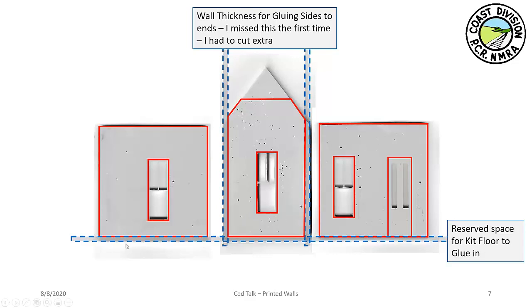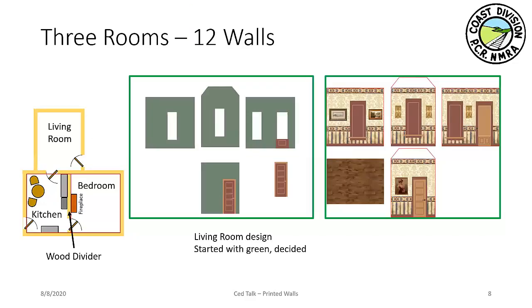I did take enough off the bottom, but I put a floor in the building and glued the walls to the floor on the sides. So there was a resin floor. You glued the walls together and then put the floor in from the bottom. So as you do that, if you think about what we've done, we've created a template where that template actually represents the walls.